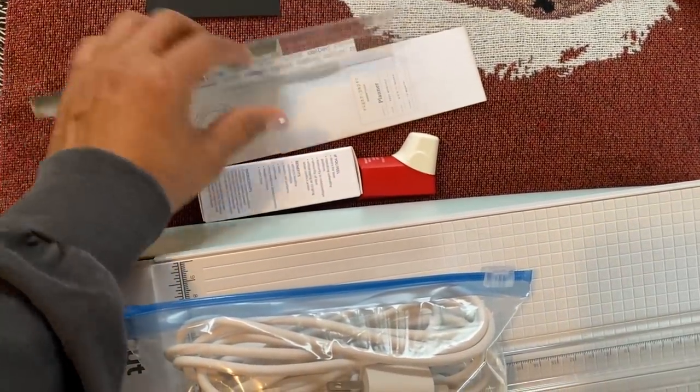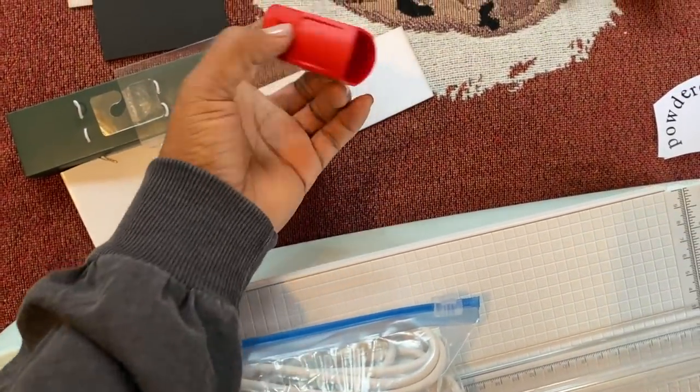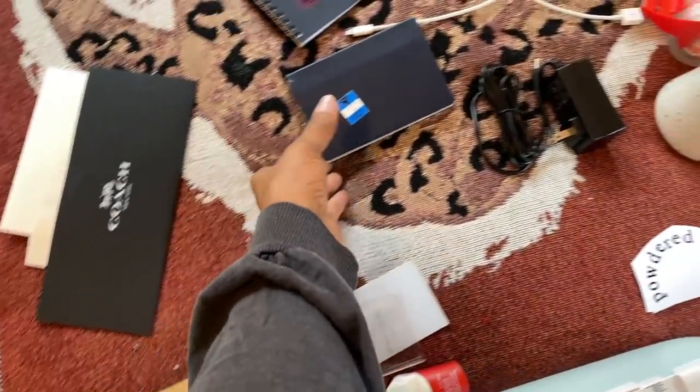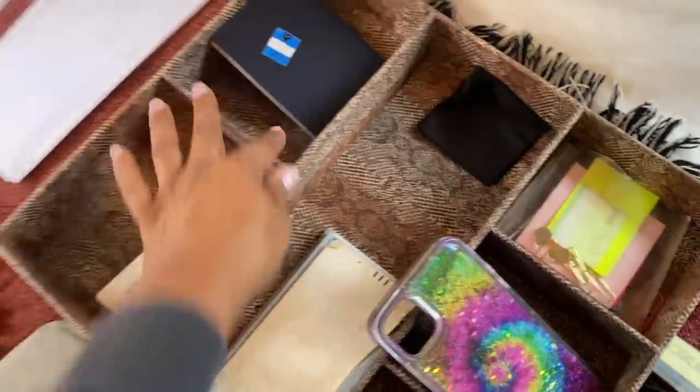Okay, this is just trash. These items are like empty boxes, empty inhaler. This here is a gift card, so I'm gonna put it with all my other gift cards. This is my passport, so I'm gonna put that there.